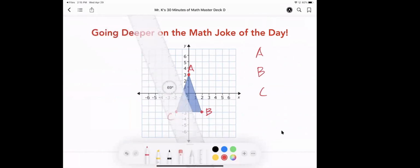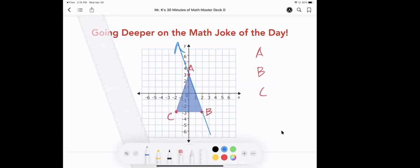And then I would like you to also go ahead and calculate the slope of the blue line connecting A and B. And I also want you to calculate the slope of the green line, which is connecting A and C. Go ahead and take a couple of minutes and work on that one, and then we will return.